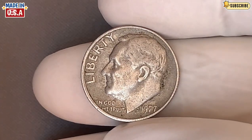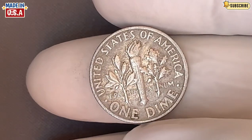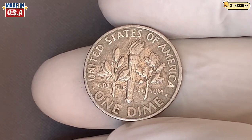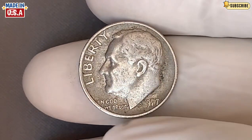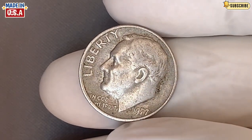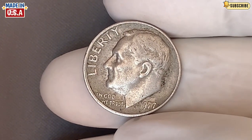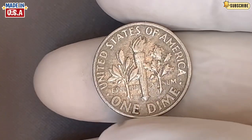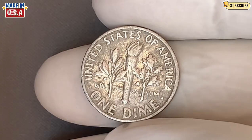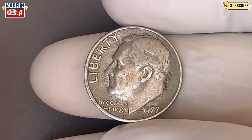If you happen to have a 1977 Roosevelt silver dime in your collection, be sure to give it a thorough examination. Check for any unique minting errors or signs of being an uncirculated coin, as these features can dramatically increase its value. It's moments like these that make coin collecting so thrilling. You never know when you might stumble upon a rare coin hiding in your collection or a random coin jar. The key is to know what to look for and to understand the potential value of the coins you're holding. So, don't overlook those 1977 dimes, you could be sitting on a small fortune.